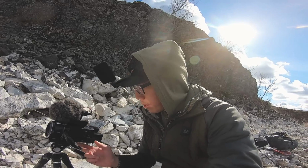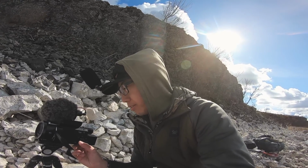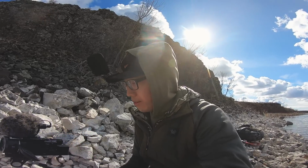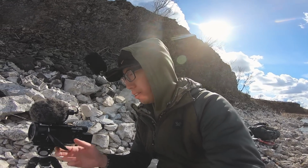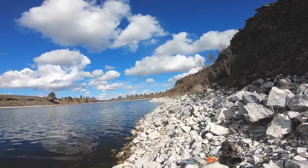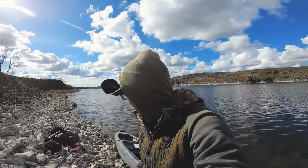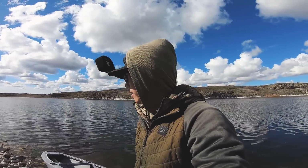But this is the problem with filming and camera equipment, man. You deal with a lot of technical issues that the normal person that just goes out fishing never has to deal with. So anyway, we got our power bait rod out. I'm gonna get this rod going and see if we can't catch a fish on the spinner.